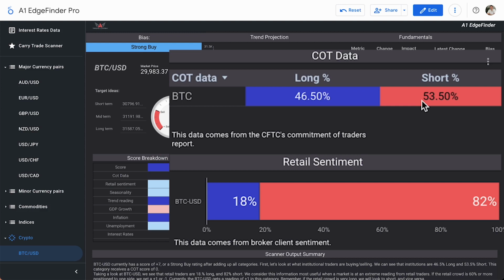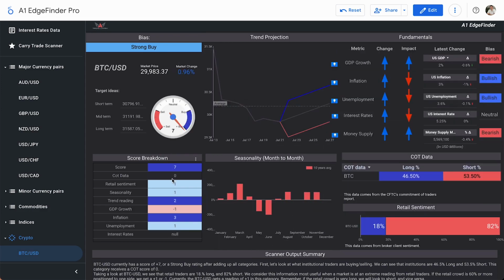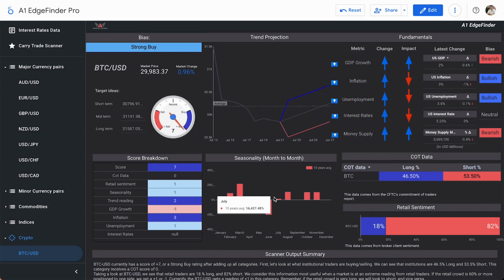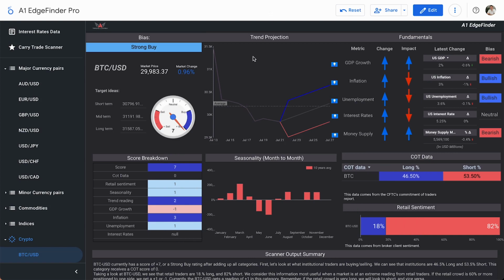Retail sentiment, on the other hand, is nowhere near 50-50. 82% of people shorting Bitcoin at the moment. Seasonality is a score of +1, and we can see here again, historically speaking, in the month of July, it does typically tend to trend a little bit bullishly. Trend rating is listed as a score of +2, but as we mentioned with the last pair, this box can be a little bit deceiving because you really have to take the entire chart into account. The EDGEFINDER is scoring not just based on the past couple of days, but the past couple of weeks rather. So based on the past couple of weeks, the trend reading score would be a +2, even though in the past couple of days, Bitcoin has dropped.